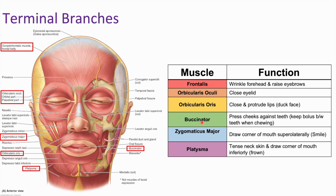Next we have our buccinator, and that's going to be deep inside your cheek. What it's going to do is press your cheeks against your teeth. When you're chewing food and you have this bolus in your mouth, you're going to want it kept between your teeth. You don't want it leaking out. So it's going to squeeze your cheeks up against your teeth and keep that inside when you're chewing.